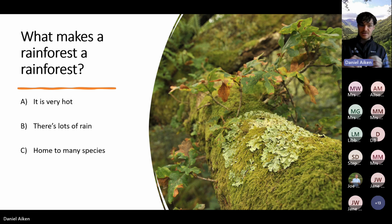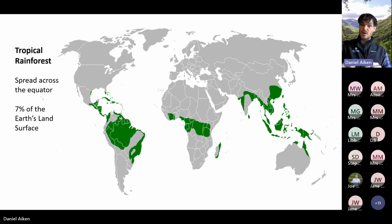And so where are we talking about? Let's get a map up. This is the band where tropical rainforest is found. It's on that equator belt, and it's spread across 7% of the Earth's land surface.